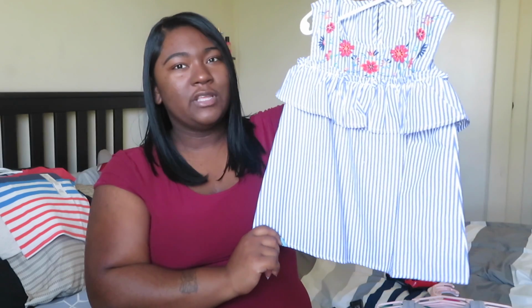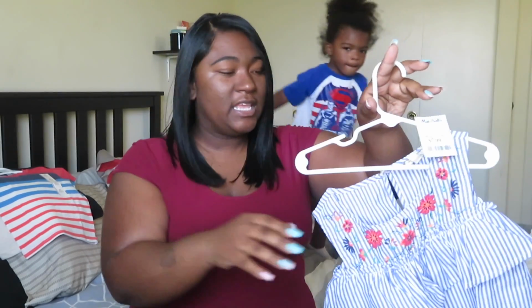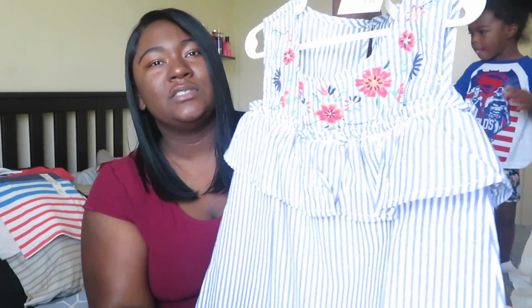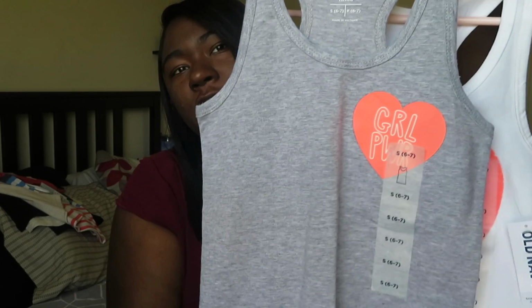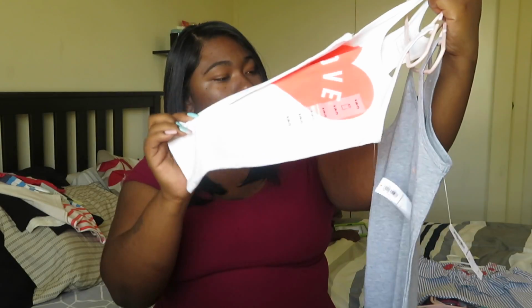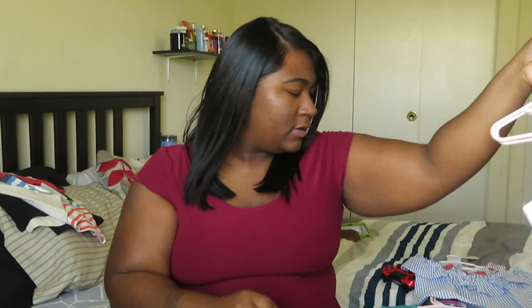So from Marshalls, I got London this shirt. If you know London, you know she is a girly girl. She's real fancy. She loves to dress up. She loves her nice little shirts. So I got her this. I thought she would love it. It's a cold shoulder. From Old Navy, she got two tank tops. Both match the shorts. Got this gray one and then a white one. The gray one says girl power and the white one just says love.